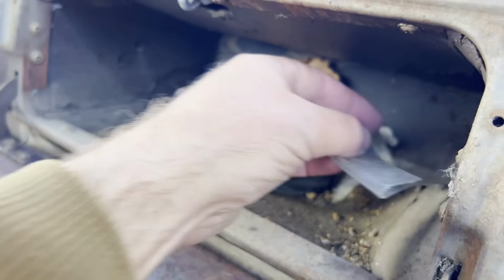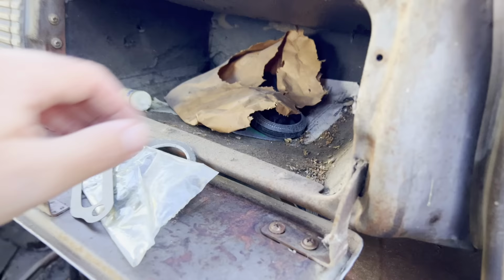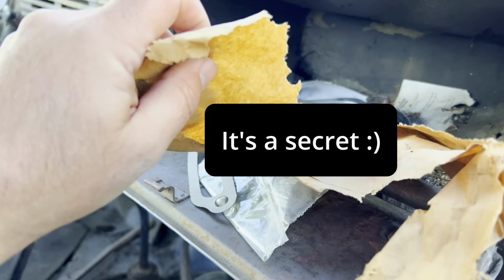Looks like a bunch of just random gaskets in here and stuff like that. Here's a little bottle. It's kind of a neat little medicine bottle. I don't know if these have any value or not. Let's see what else we got in here. Oh, there's something in this. Oh, guys, check it out, check it out, check it out.